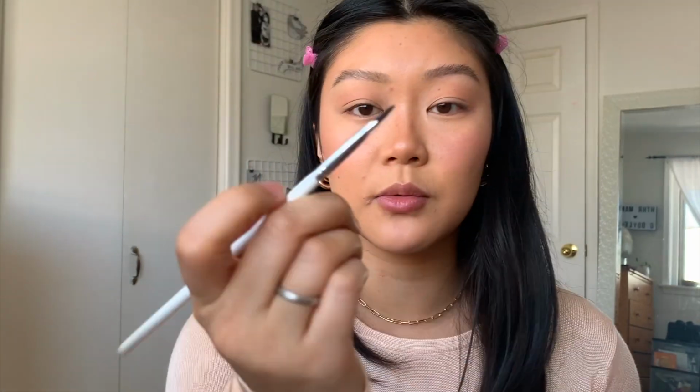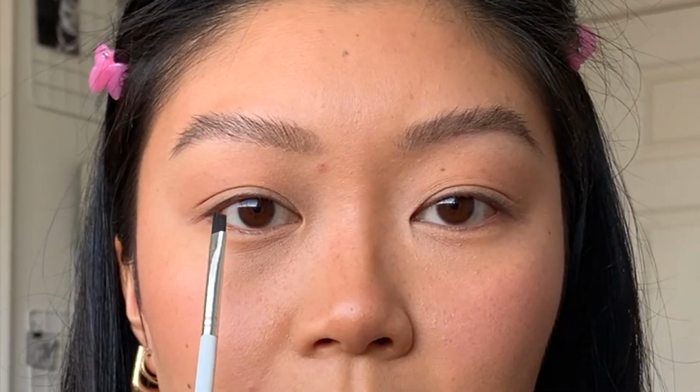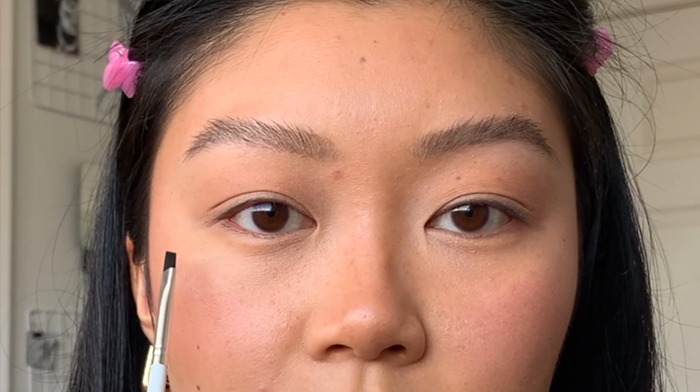To do brown winged eyeliner with eyeshadow, I just take any dark brown shadow that you can find or that you have, and I take a really thin angled brush. The center of my eye, you can see it's like raised and then kind of goes down like a rainbow shape.